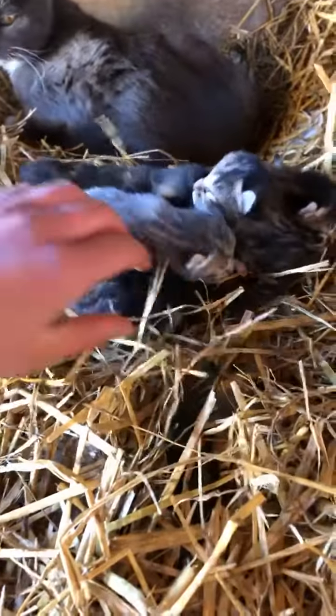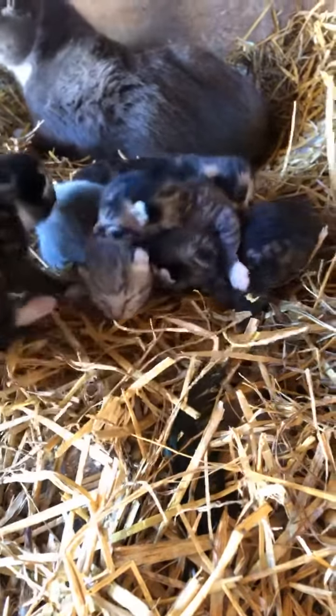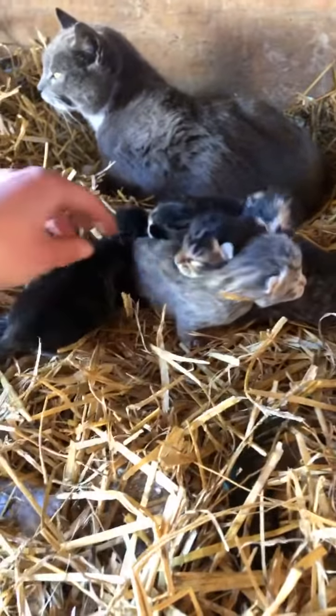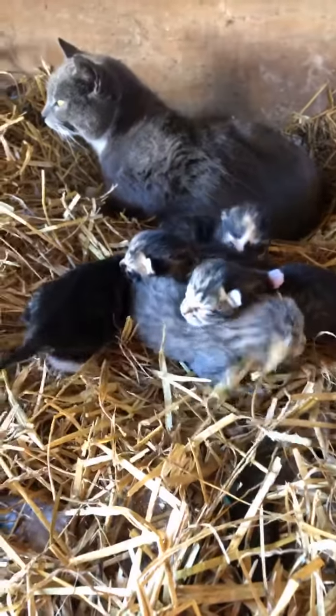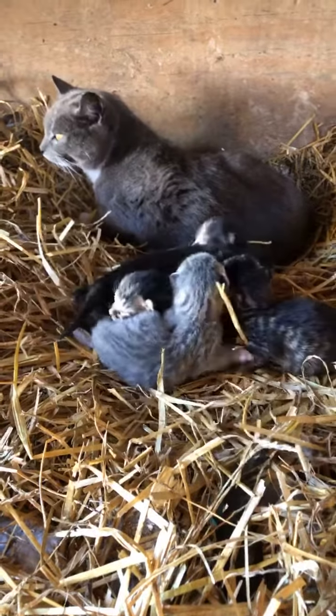So they're all still very tiny. They're only about the size of my hand. And even in the past 3 days, they've grown a lot. Sunday when they were born, they were even smaller.